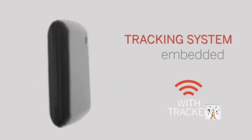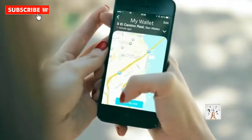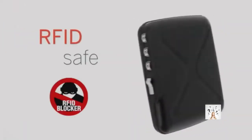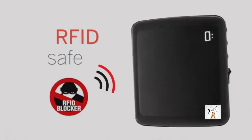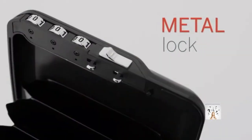It's amazing how much progress has been made in terms of tracking systems lately. That's why we propose the option to embed your wallet with a tracking system to ensure you never lose it again. It's also guarded with RFID blocking technology. Your contactless cards will be kept safe and protected from electronic pickpockets. The lock is made out of metal for maximum reliability.